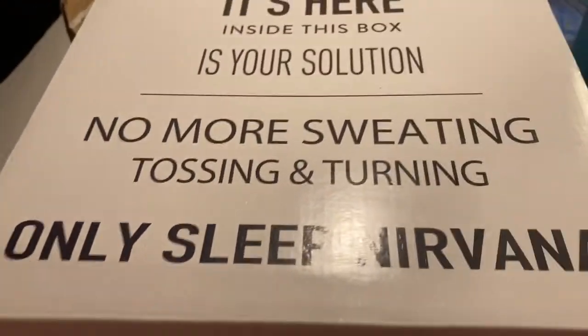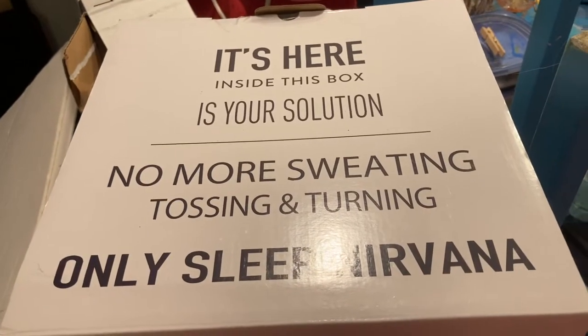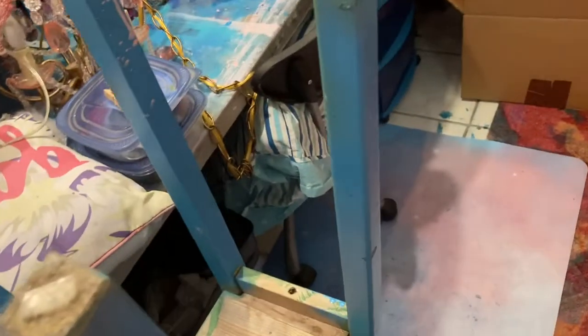This, I'm going to do a video about this chili pad. This is awesome. It is absolutely true what it says on the box. I love my chili pad. I want to talk about some of the things that have helped me with my sleep.